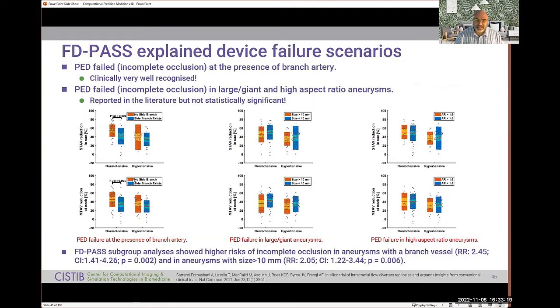So basically what we did is we could explain a number of failure scenarios. These are failure scenarios that are known anecdotally in the literature, but no trial explained them. Without me spending a lot of time going through each of these plots, fundamentally we could explain each of those scenarios based on simulations. Most importantly, we could analyze the effect of normal tension and hypertension in each of these different scenarios, looking at in which cases hypertension was an important factor or wasn't.